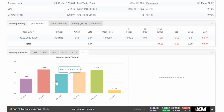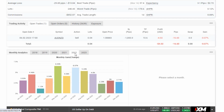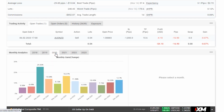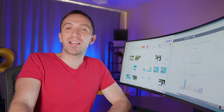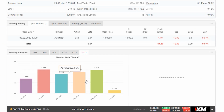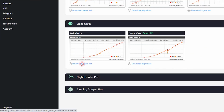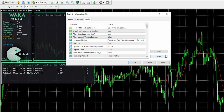So here is the performance back in time. You can see very steady profit in 2023 of about 2 to 3%. Same thing in 2022. Actually, here we had a little bit more profits in 2021. What is really impressive with the Waka Waka is the fact that it didn't have a losing month, and what I noticed recently in 2023 is that it brings this steady profit between 2 and 3%, which is just absolutely fine for funded accounts. And I'll be using the exact same settings in my live Blackbull markets account.